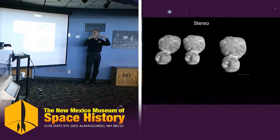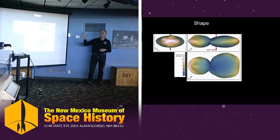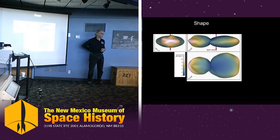And we have these two pieces that are perfectly aligned with each other when they came together. Yeah? Is it icy material? We think it's mostly ice. We did not see ice in the spectrum of it. We looked in the spectrum, but the surface is covered in this brown stuff that makes it a little hard to see what's underneath. But the main thing is that these two pieces are perfectly aligned with each other. And that's telling us something important about how this thing formed.